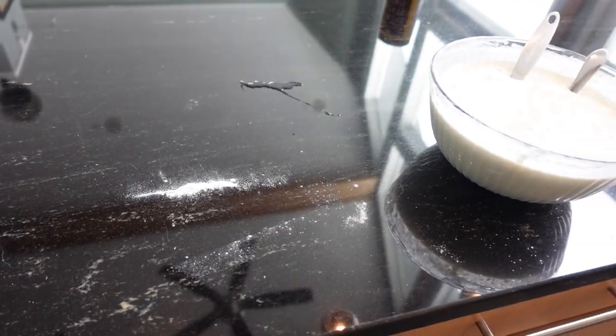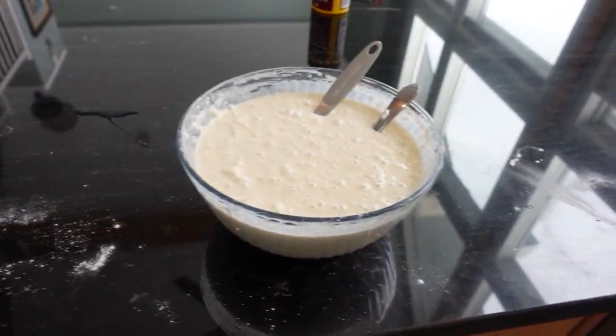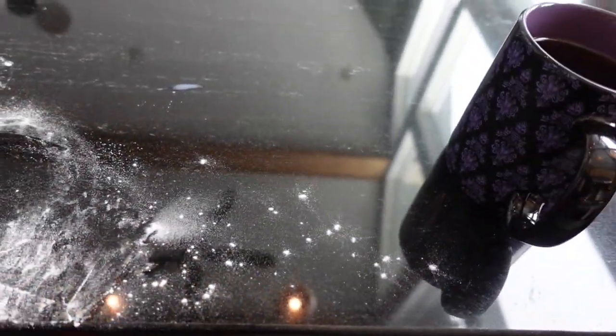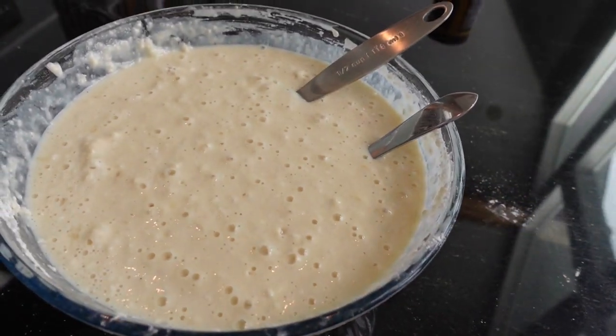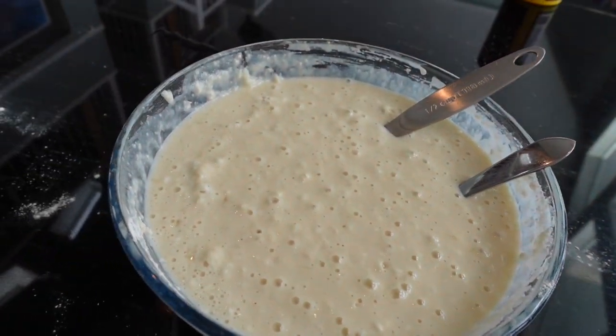All the ingredients are now put away. However, I have a little bit of a mess to deal with. That won't take very long. Here is our pancake mix, and we are ready to start cooking.